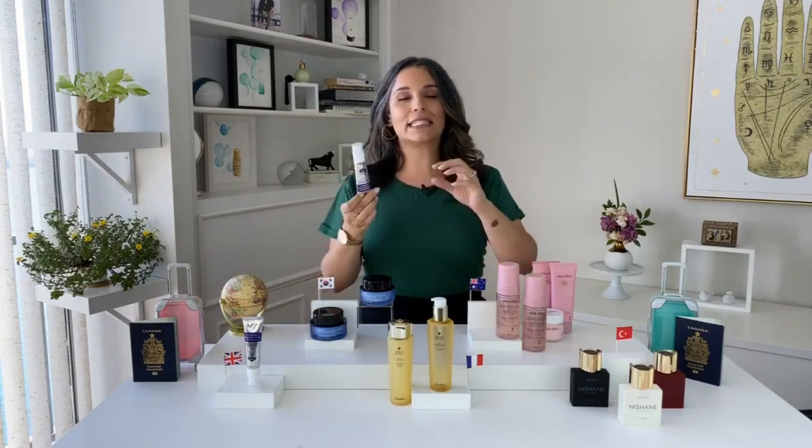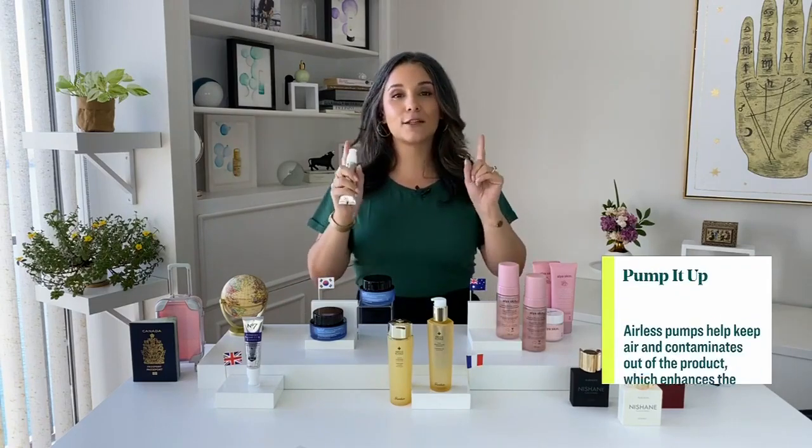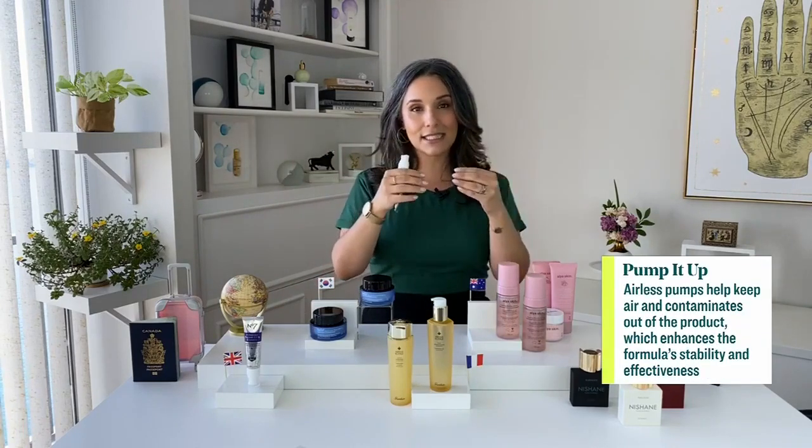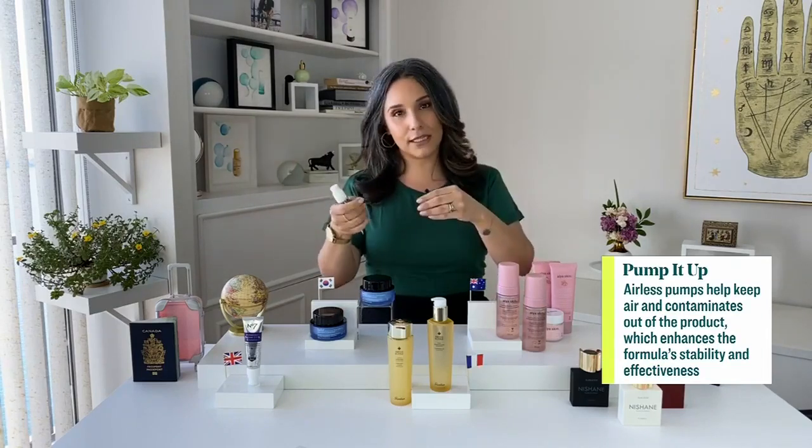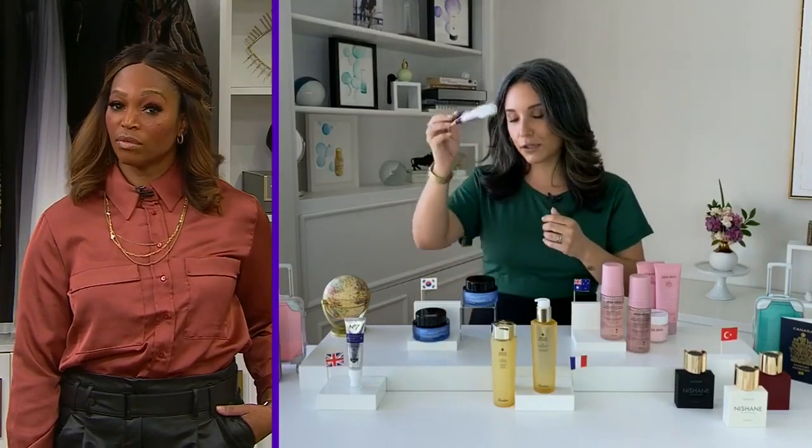When you have an ingredient like retinol, it needs to be stable. So when a brand gives you an airless pump, that means they're paying attention to the ingredient list and the stability of the ingredient, that star ingredient, and then the efficacy. So an airless pump is always something you want to look for when you're dealing with active ingredients in your skincare. So very cool from No. 7.